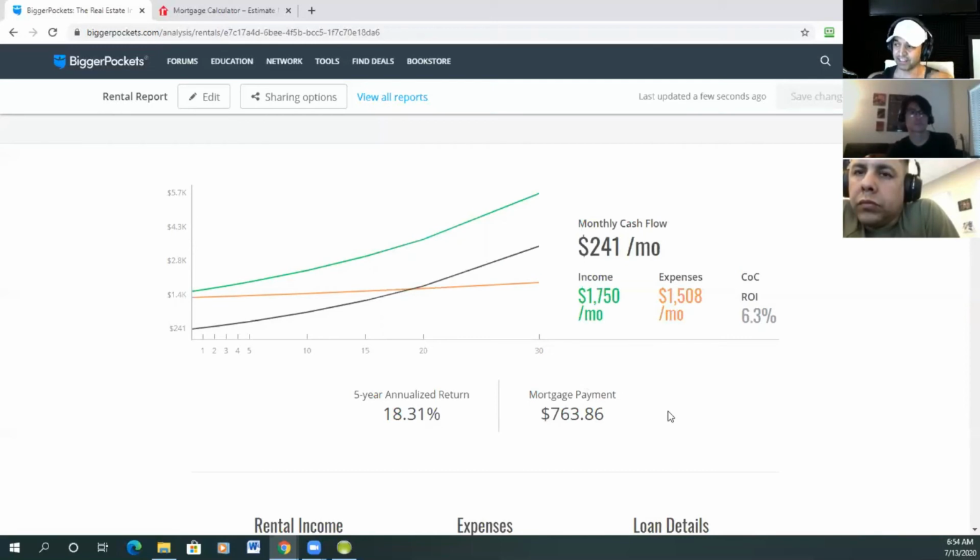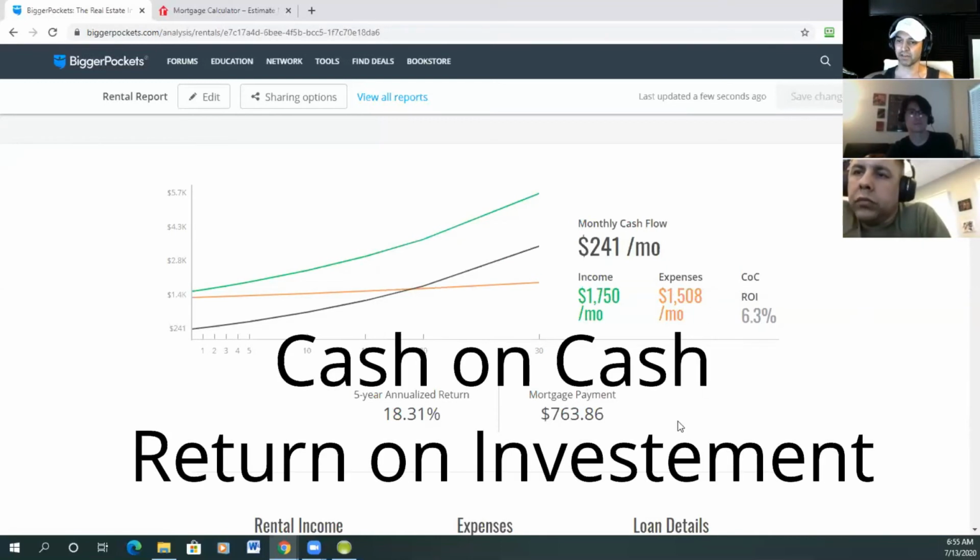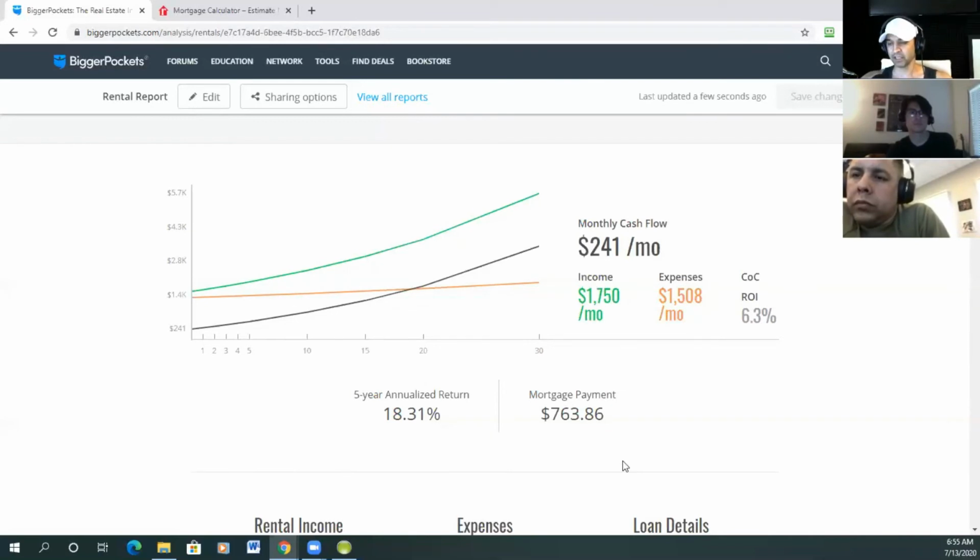But what I like to do is what they do here, COC, your cash on cash return on investment, which is how much cash did I put down to buy this property? And what's my return on that cash? Because that's money out of pocket. And so that's the number that I look at. And I try to keep it 10% or higher, 12% or higher would be great. So if you look at this here, it's 6.3%. It's really not that good. This really isn't that good of a property.